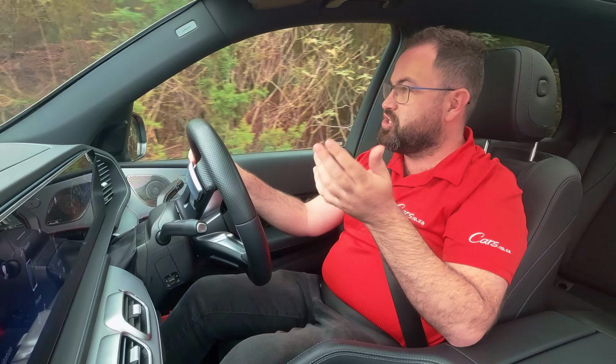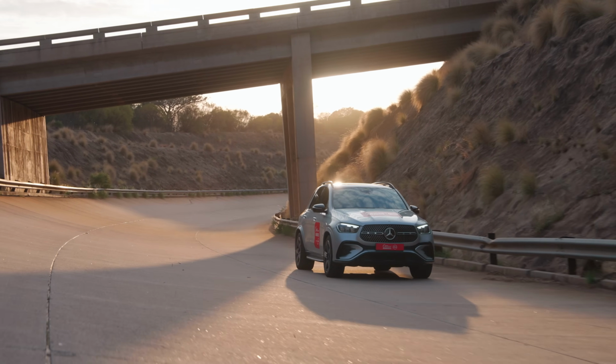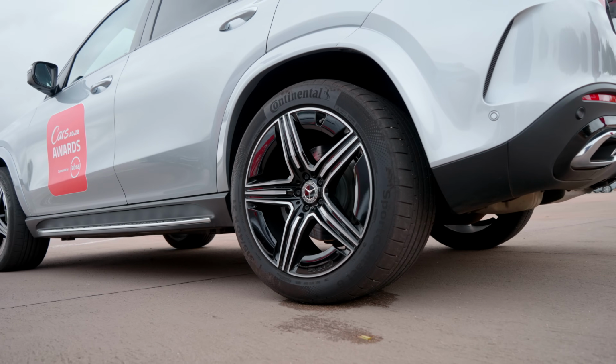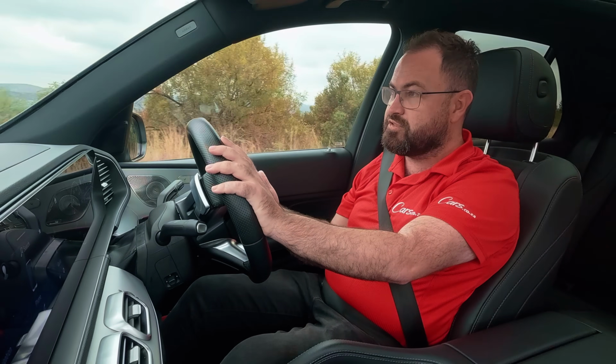Right, let's talk about the driving experience of the Merc. It's a 2 million rand car before options, so you'd expect it to be pretty good, and it is. It's very quiet, very smooth. And the car is riding on 21-inch wheels, but you only get 19 inches as standard, so you have to pay for the extra 21s. You can get 22s, but I recommend the 21s because you still get quite a nice high sidewall, which adds to the comfort of the car.